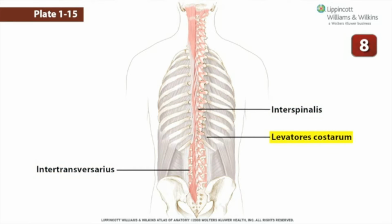The levatores costarum originate at the transverse processes of the C7 to T11 vertebrae and insert on the ribs just medial to their angles or curved regions. These muscles assist in elevation of the ribs during respiration and assist in lateral flexion of the vertebral column.